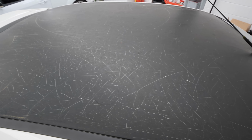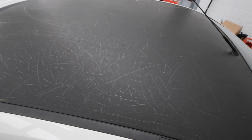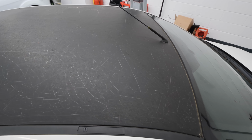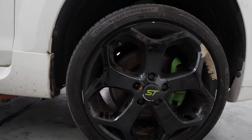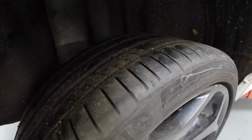And then, as we mentioned at the beginning, there's a bit of a better picture of the crazed, cracked, wrapped roof. So we need to get this off. I reckon this is going to be a big job. Well, hopefully it's not, but I reckon it will be. Not only that, he needs his brakes doing, and he needs his wheels doing. I've had a look at the tyres all around though, and they look absolutely bang on.